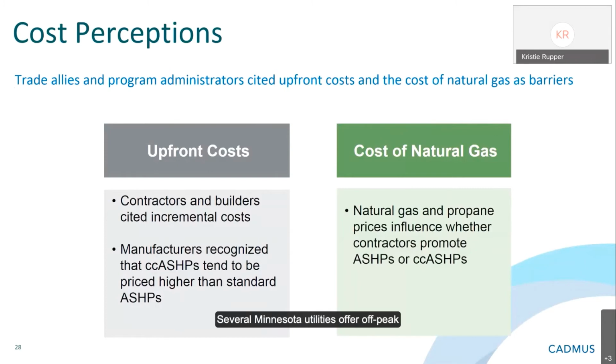Several Minnesota utilities offer off-peak demand response programs with varying program terms and requirements, which has created some confusion. One distributor said states that rely primarily on more expensive heating fuels tend to achieve more success with cold climate air source heat pump adoption.